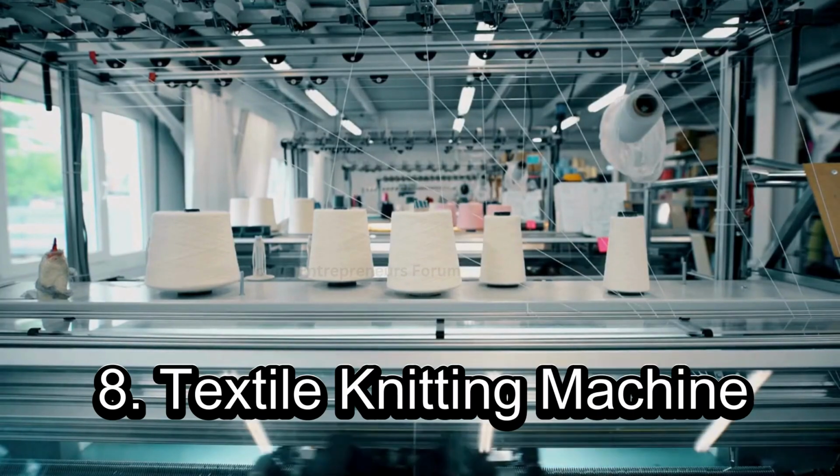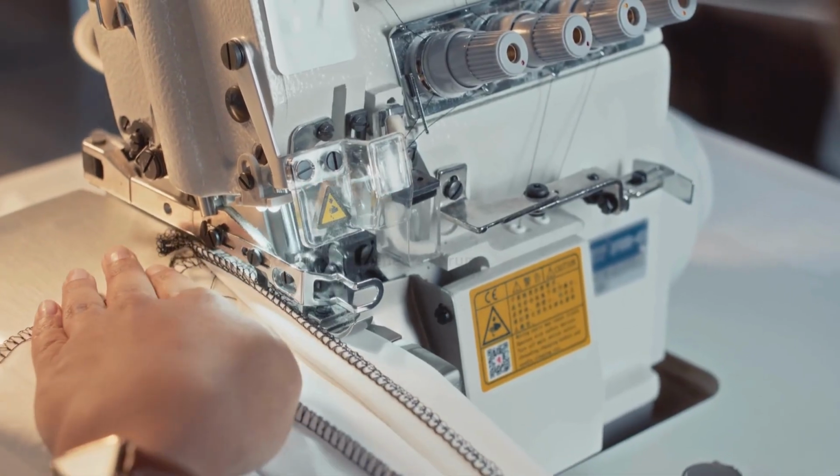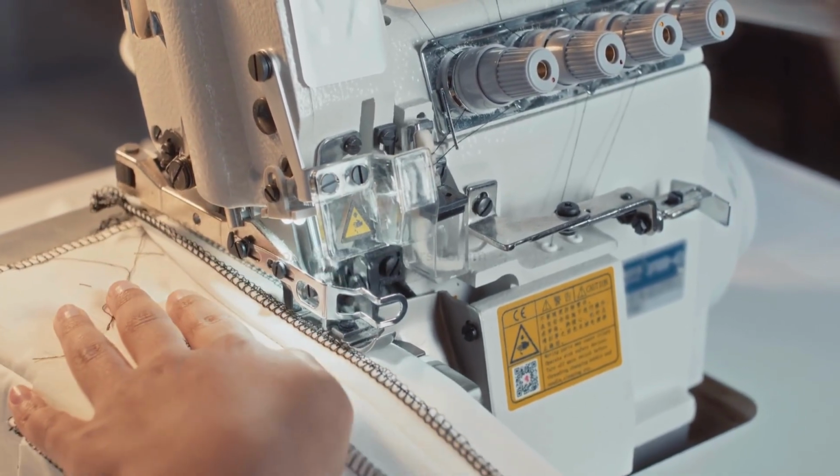8th on our list is the textile knitting machine, ideal for the apparel industry. It's used to make high-quality fabric and garments.